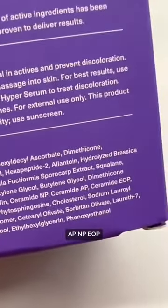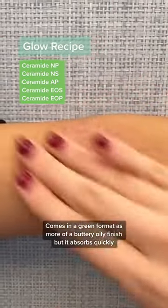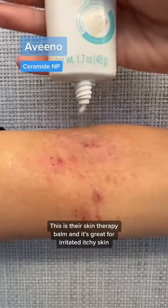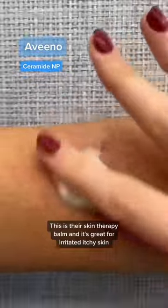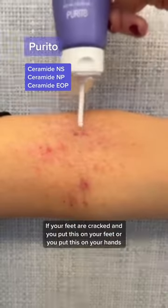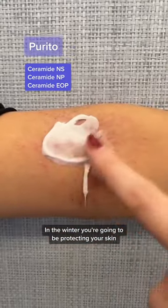AP, NP, EOP. Comes in a green format, has more of a buttery, oily finish, but it absorbs quickly. This is their skin therapy balm, and it's great for irritated, itchy skin. If feet are cracked and you put this on your feet, or you put this on your hands in the winter, you're going to be protecting your skin.